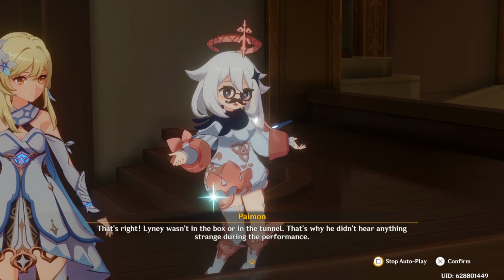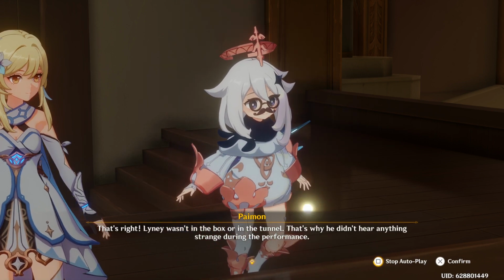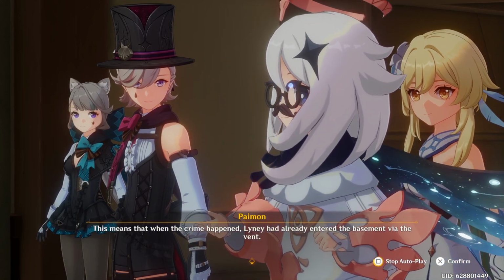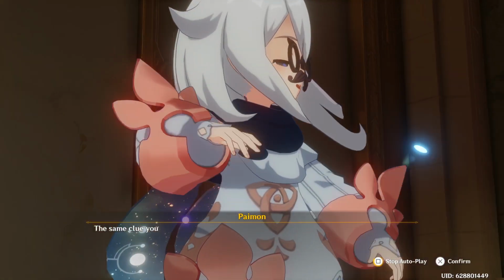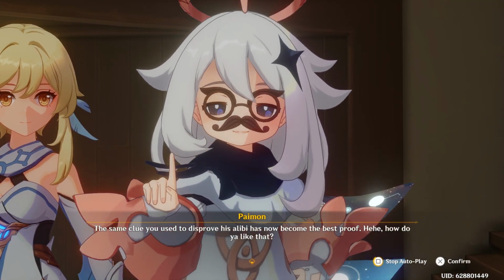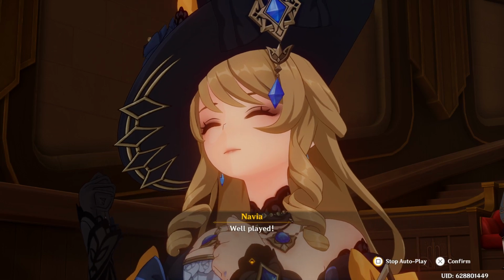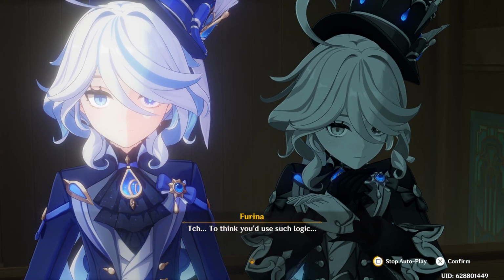Tunnel. That's why he didn't hear anything strange during the performance. This means that when the crime happened, Linny had already entered the basement via the vent. The same clue you used to disprove his alibi has now become the best proof! Ha ha! How do you like that? Well played. To think you'd use such logic.